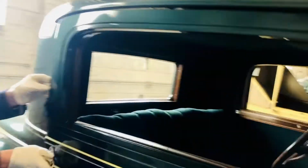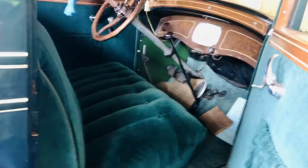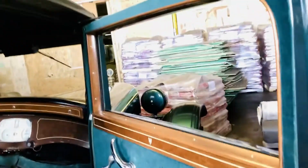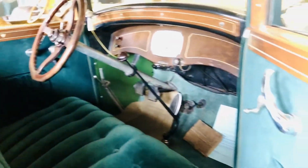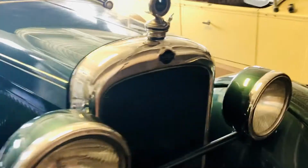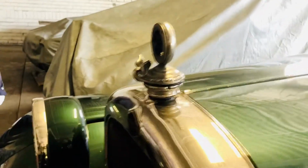Carrie, if you want to, you can pop the door. Take a look inside. This has all the original appointments. Absolutely beautiful work in there. Wish we could fire it up because the horn is really something to hear. Okay. And take a look again at that radiator cap of this one. See just how beautiful and ornate that is.